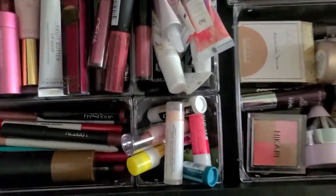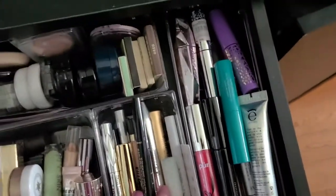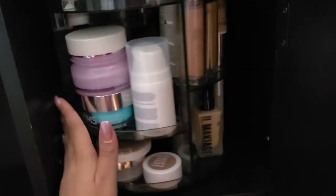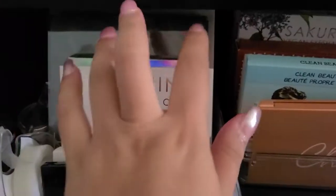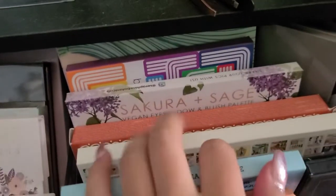So the other day I was going through a lot of my stuff and organizing like crazy, putting things in containers, because I have way too much stuff, and I realized that honestly I haven't used a lot of my makeup. A lot of the times when I get new things in from Ipsy especially, I don't get to use all the products.